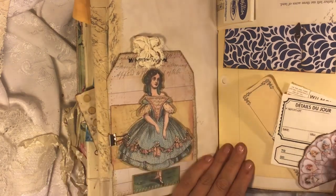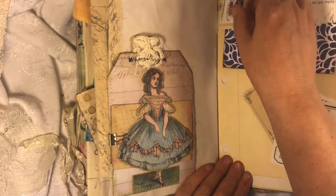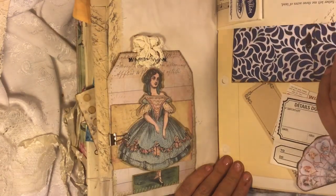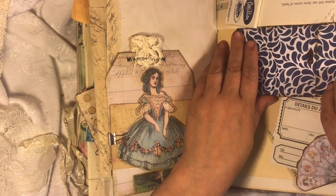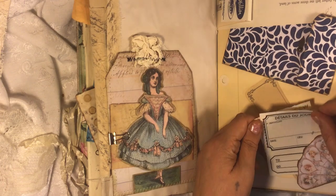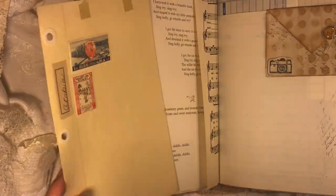I hope I do. This is kind of interesting because I've got a matchbook sitting in here in the tuck spot, an old vintage matchbook. I've got another little folio thing that opens up and is interesting. I don't have to show every little thing, but there's a little fan, because you want to have a few surprises. It's listed for sale in my shop.